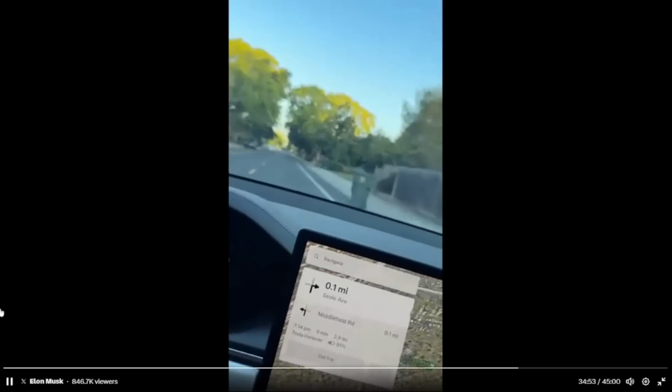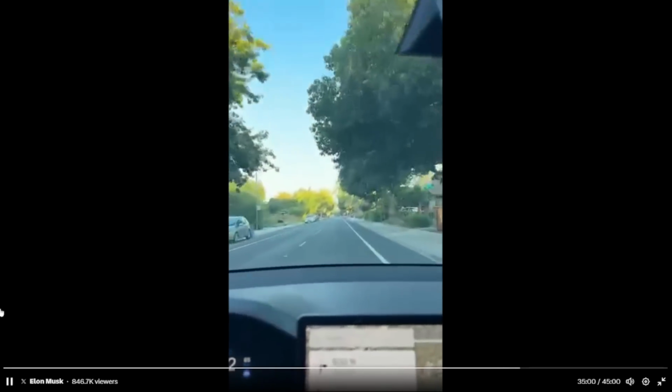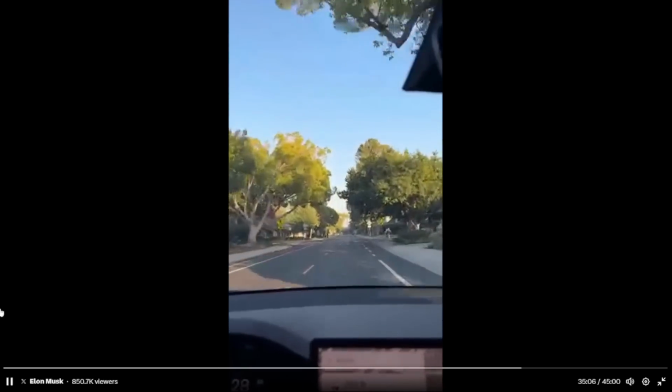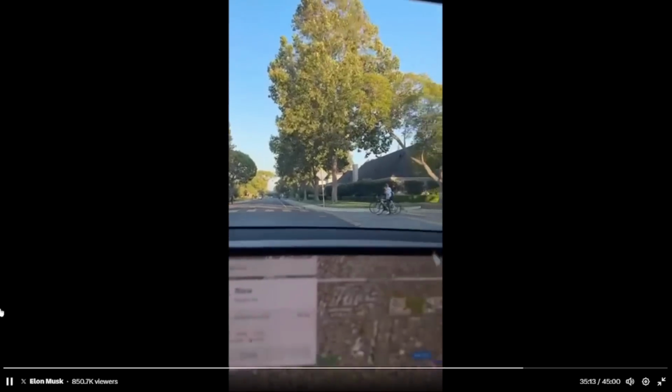There's a bicyclist. Oh, it's a little tight. It's okay. Maybe it's looking for pedestrians. Yeah, it is very conservative with bicyclists and pedestrians.